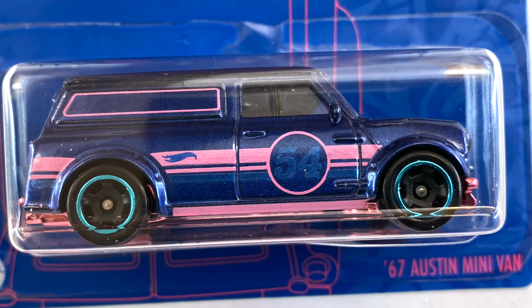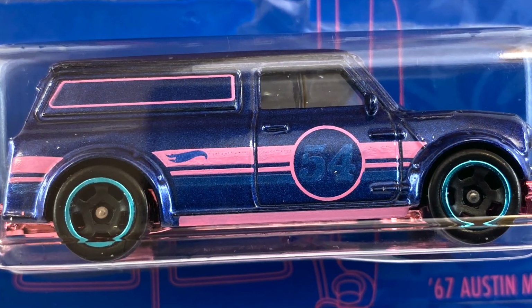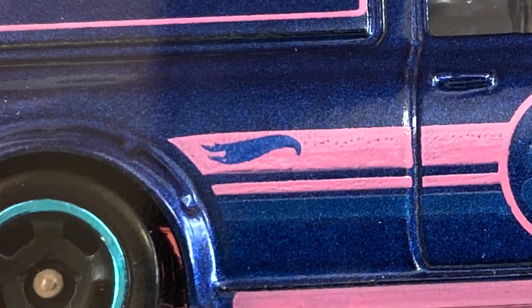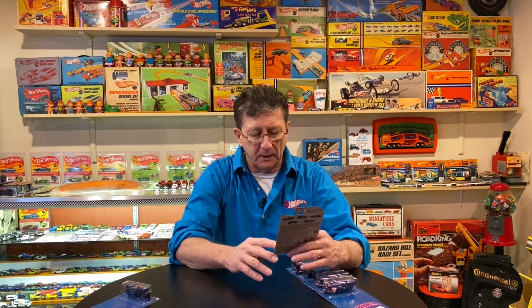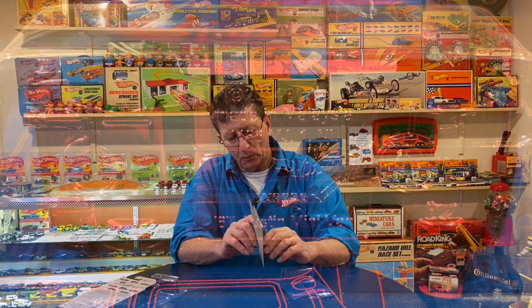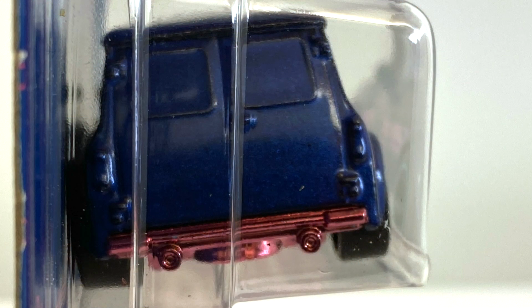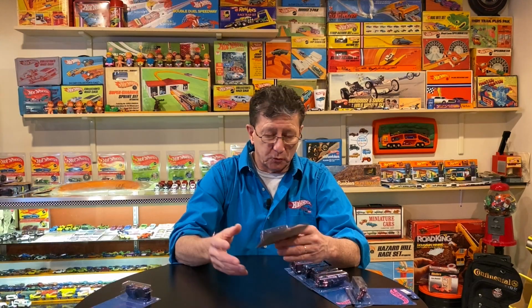The tampos, again, on the side are pink, and there is a pearl blue stripe also, and it has a pearl blue 54 in the door, and it has a pearl blue Hot Wheel logo in the stripe also in front of the rear wheel. The base is a dark pink chrome, which goes with the front bumper. Also has the rear bumper as part of the pink chrome base.